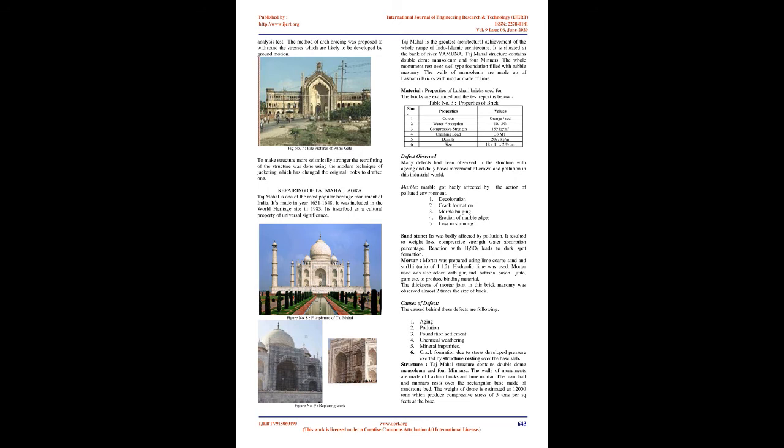Mortar was prepared using lime, coarse sand and surkhi, in the ratio of 1:1:2. Hydraulic lime was used. The mortar was also mixed with gur, urad, batasha, besan, jute, gum etc. to produce binding material. The thickness of the mortar joint in this brick masonry was observed to be almost 2 times the size of the brick.